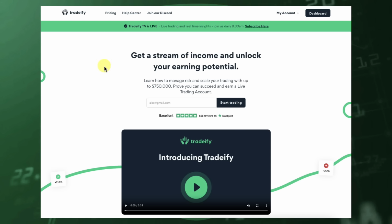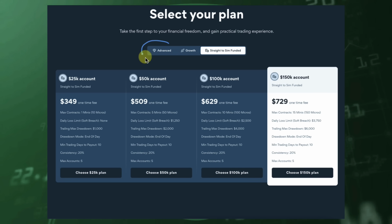Now, when you pull up this website, you're going to have the option to pick various different plans. Like I said, you can go to these and see what they cost and what the requirements are. Remember, requirements and things change, so I'm not going to go through how many contracts you can trade and all this good stuff. I'm going to show you exactly what I did. I did straight to sim funding. I went for the biggest account. I'll explain later, but I did 150K accounts, and it's $729.